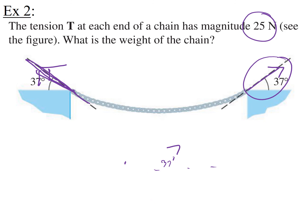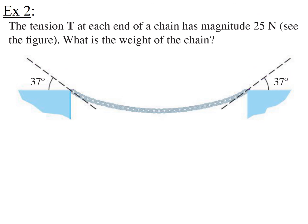I'm going to just draw this picture a little bit better now. Actually, just memorize the situation. Let's go to a blank screen here. So I know it's a little bit weird, but think of this as the chain. And we have three forces on it. We have the weight force, the weight of the chain, which is downward. And even though the tensions are the same, when I say that, I mean the magnitude is the same. The directions are not the same.